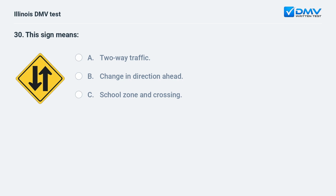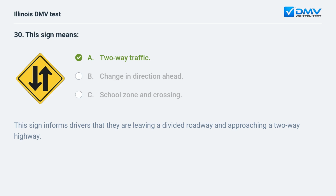This sign means A. Two-way traffic. B. Change in direction ahead. C. School zone and crossing. A. Two-way traffic. This sign informs drivers that they are leaving a divided roadway and approaching a two-way highway.